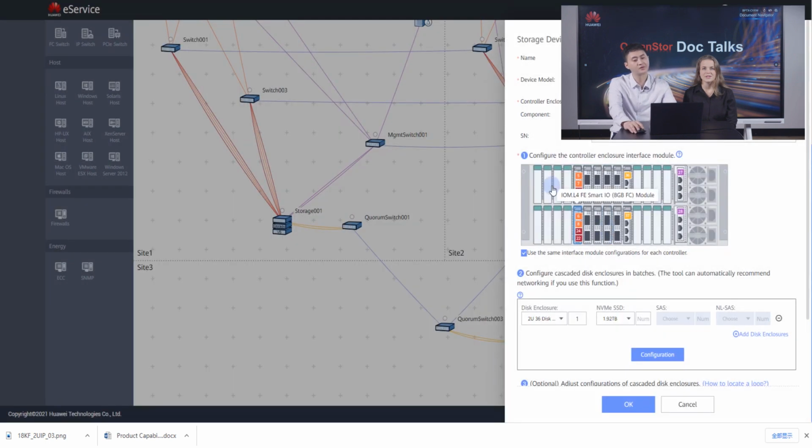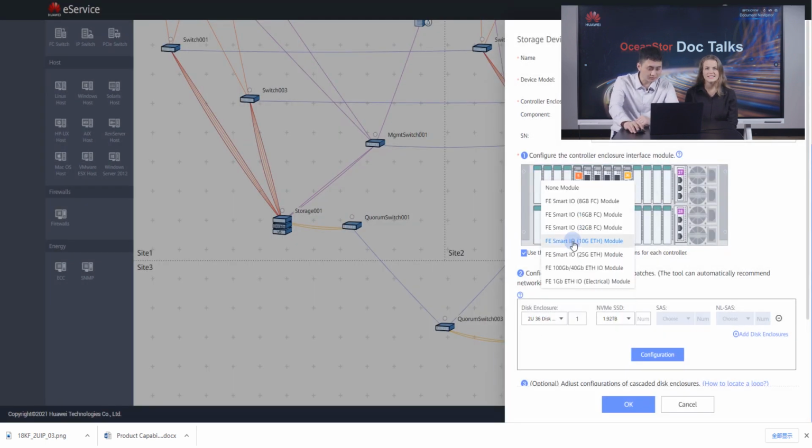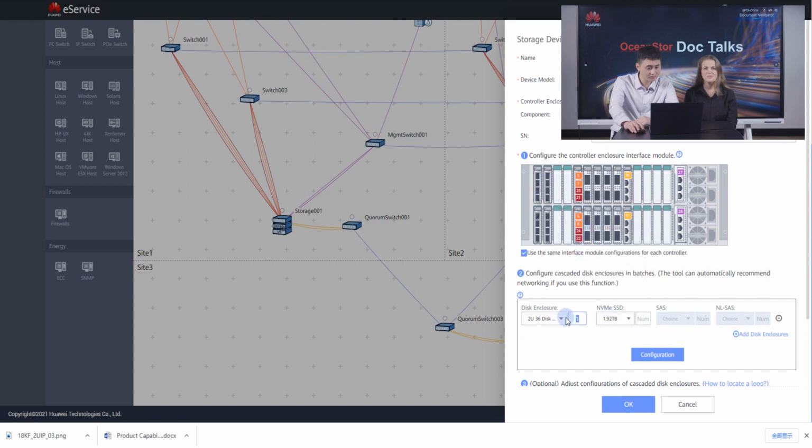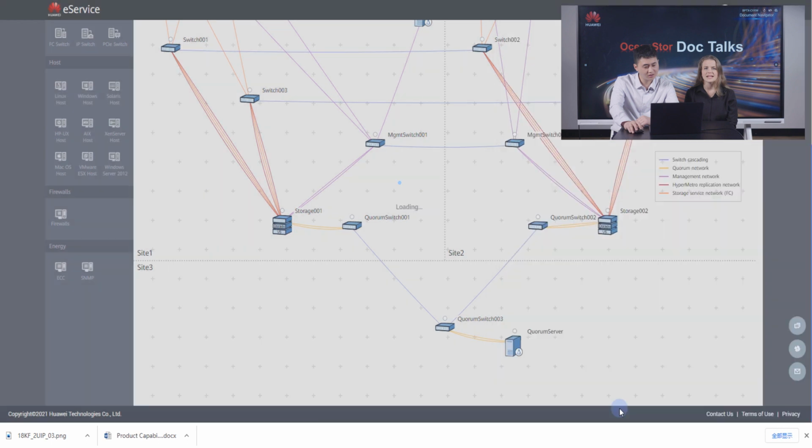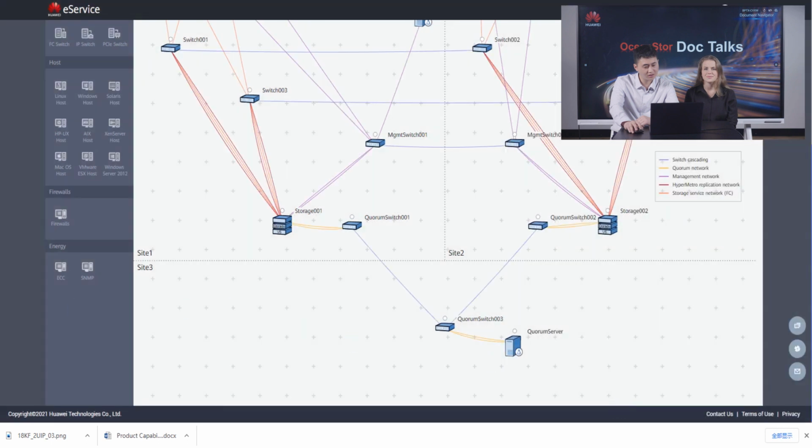We can also configure the number of disk enclosures and disks and view the recommended back-end networking. For example, set the number of disk enclosures to 3 and 36 3.84 TB disks for each enclosure and click Configuration. 3 loops are recommended for the back-end networking. We can click Rear View of Storage Device to see that 3 loops are displayed in the detailed diagram.